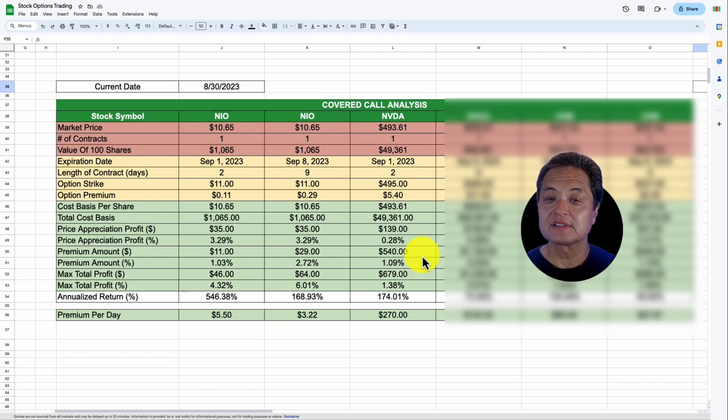But the premium that I received, that $5.40 per share, for those 100 shares, that premium payment equals $540, and that represents just over 1% return on my cash investment. So at the end of the day, if on the expiration date my option were to get exercised, I would see a total maximum profit of $679, which represents a return of 1.38% for this 2-day option trade. That's not bad. That's an annualized return rate of 174%.